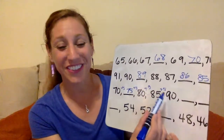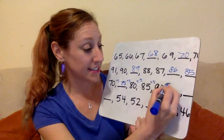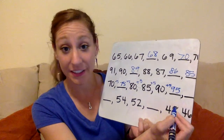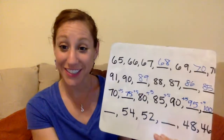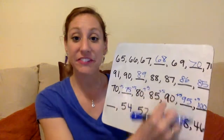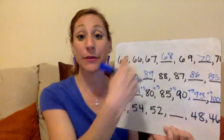80, 85, 90. So let's add 5 more. 90, 95, add 5 more, 100. So this is counting up by 5s. And you notice I put in the plus 5 in between each one because that's how the pattern is changing.